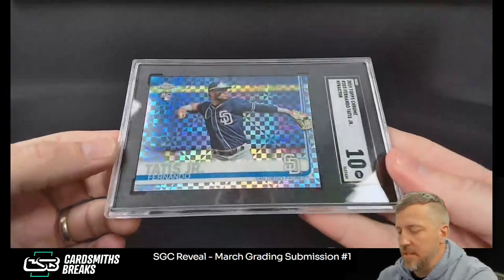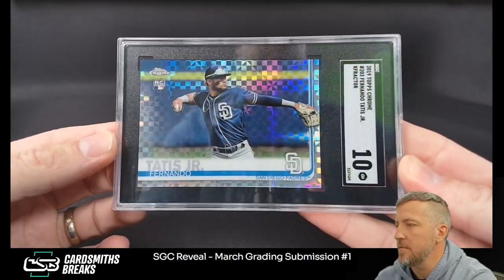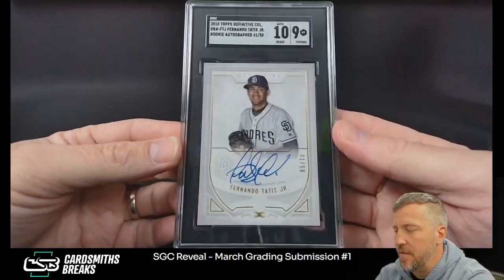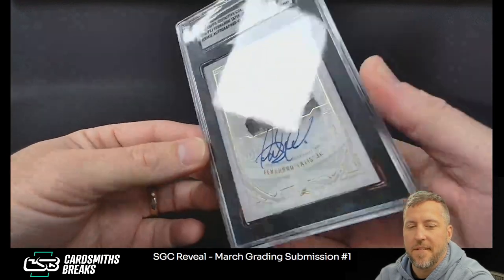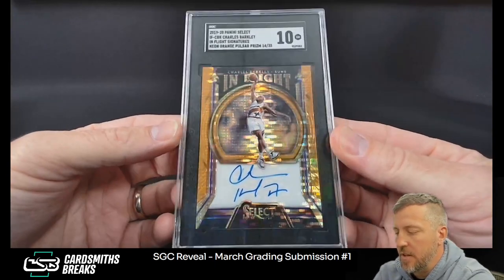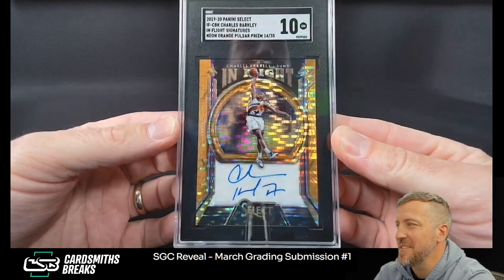This is a really nice Tatis X-Fractor rookie, Topps Chrome. And I got a 10. He's mining. A Tatis Definitive rookie autograph to 50. Got a 9 with a 10 auto. There's a sweet Charles Barkley In-Flight Signatures neon orange pulsar to 35. And it got a 10. No auto grade. Torchies.